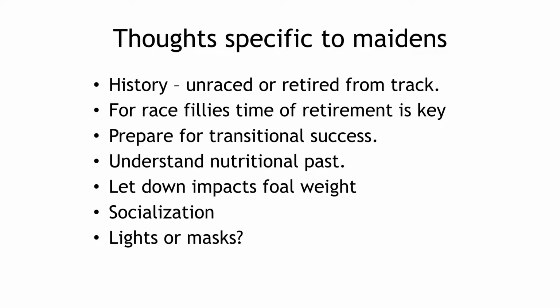There's some specific things about maidens that I think are important for you. First of all, are these barren maidens? Are they mares that went to the racetrack and are being retired? Are they mares that didn't go to the racetrack because they had a structural issue, but great genetics that you kept? What's their history? And this is going to have a lot to do with how I'm going to manage these mares nutritionally.